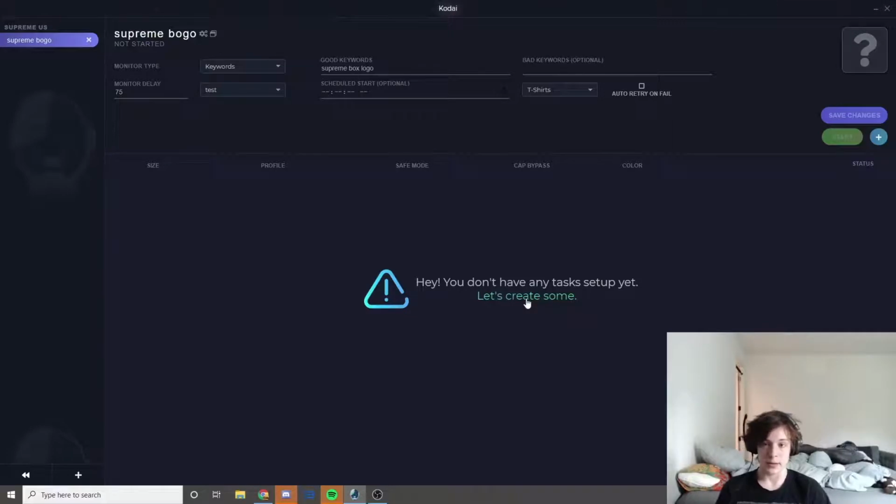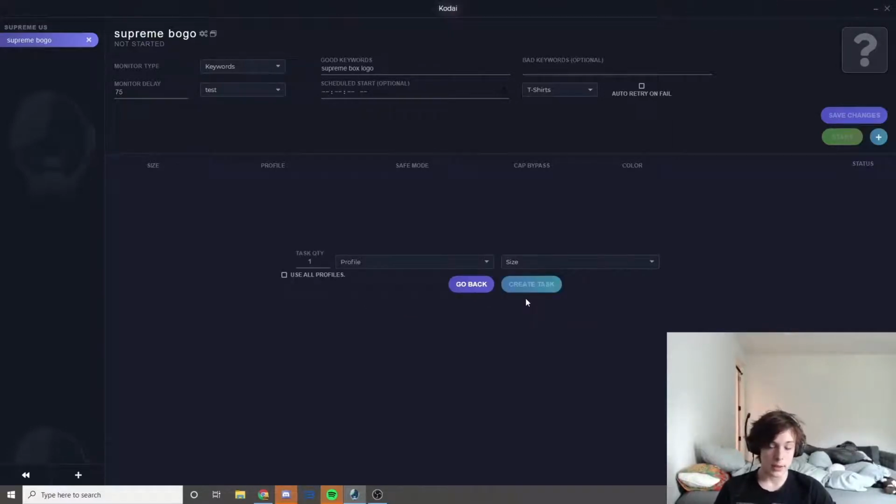Now let's create some tasks. So I would recommend running only 1 task per billing profile. So only run your test profile. And then here you can select what size you want. If I was you, I would just select random. These are very, very hyped, so really any size you get is good. But if you want a very specific size, you could just pick them right here.